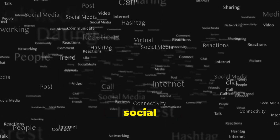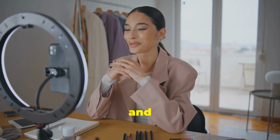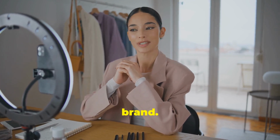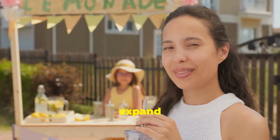That's the magic of social media marketing. By creating engaging content, running contests, and interacting with your followers, you can build a community around your brand. Encourage people to share their lemonade experiences and watch your reach expand organically.